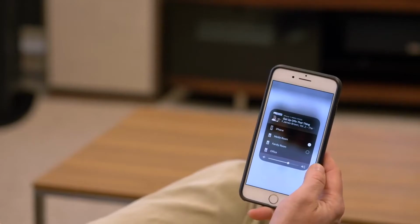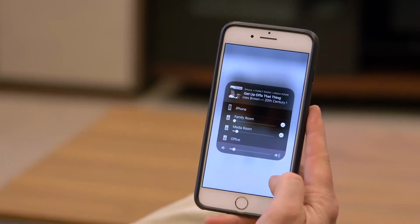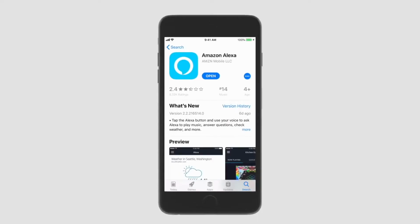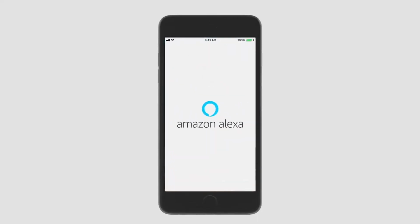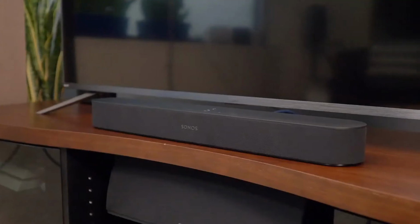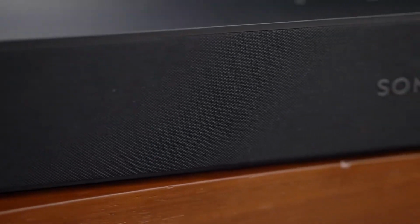In addition, Alexa also comes in very handy for controlling music playing through the Sonos app. You can play, pause, and skip tracks. Plus, all of Google Assistant's basic voice controls work on the Beam, which we really liked. The Beam produces a wider sound than you'd guess from looking at it, and it delivers balanced treble, mid-range, and bass. Bass response was the area where the Beam impressed us the most.